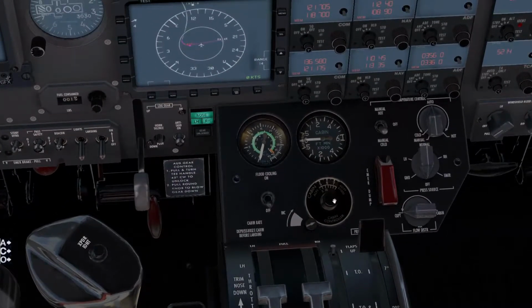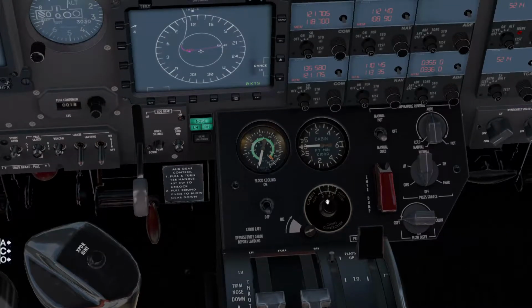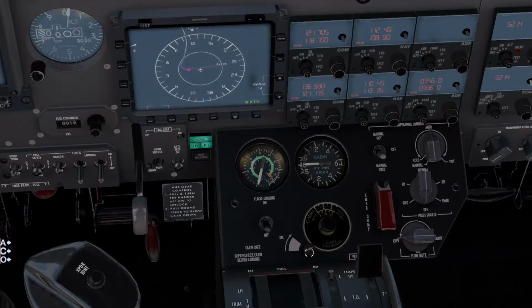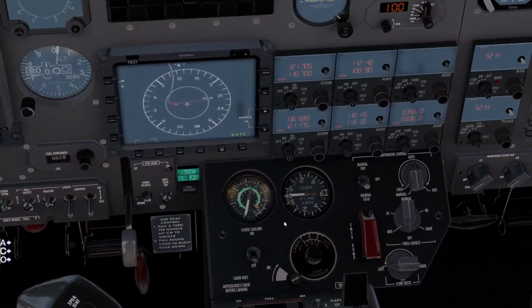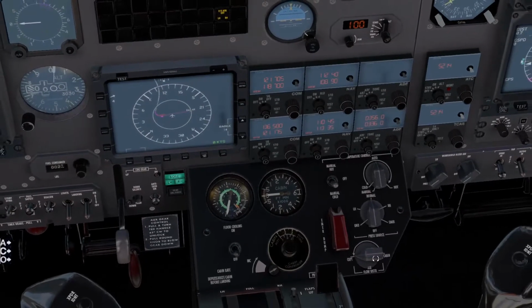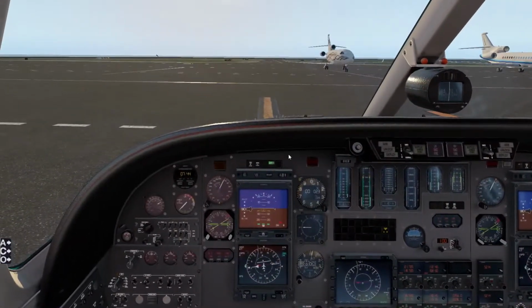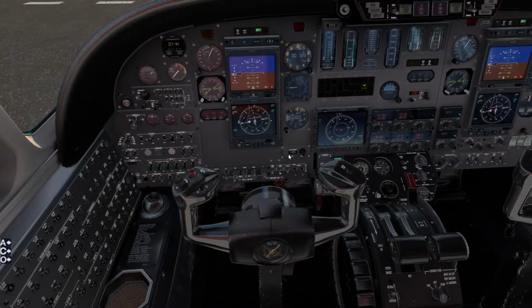So we will set 180 here. Or 19. We'll set 19. Yeah, plus 1000. 19. Cabin rate is pretty good there. If not, it's way too fast. Auto pressurization source normal, and we'll go to cabin for pressurization. So pressurization is set. Electric elevator trim is tested. Speed brakes.